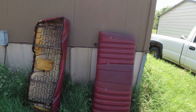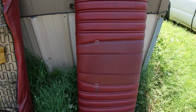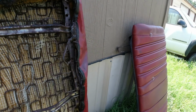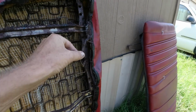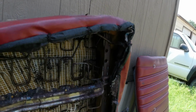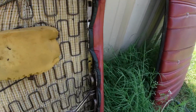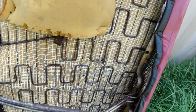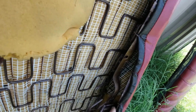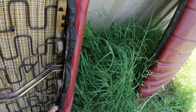Now this is the back seat I wanted to use. The top's okay, but this bottom one is completely rotted right where it mounts, right here. And it's not from water, it's from rat piss. It's really this piece of trim, this piece of metal right here, just all collapsed. I had to take a crowbar to get it out.